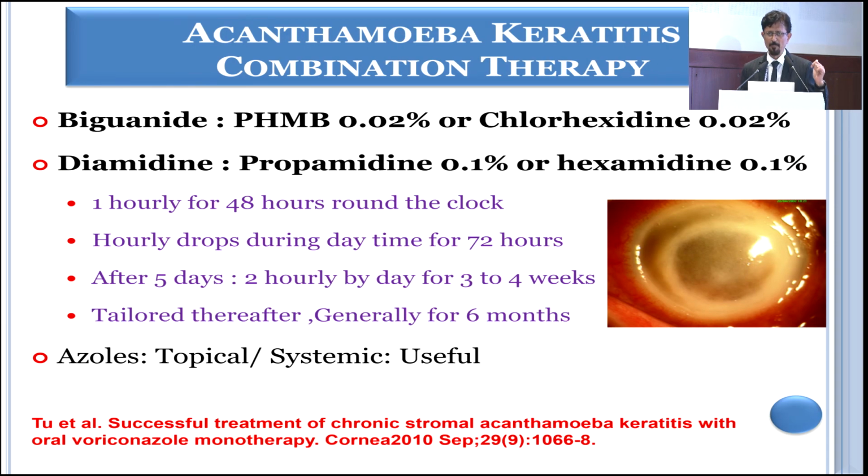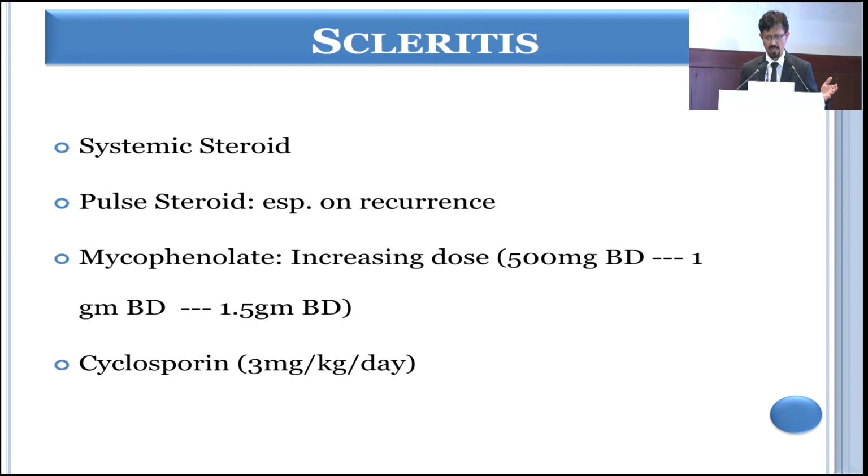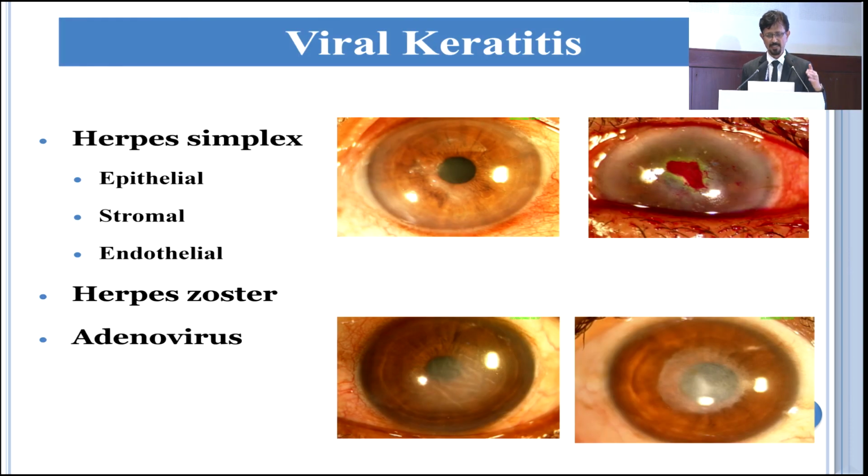In acanthamoeba, biguanide is the treatment of choice, PHMB or chlorhexidine, and if you have scleritis, you give systemic steroid. Mycophenolate is useful in scleritis. You give it in increasing dose. You don't just give it 1.5 gram BD immediately. You start with 500 milligram BD, then 1 gram BD, and then 1.5 gram BD. So that is the way it is given.